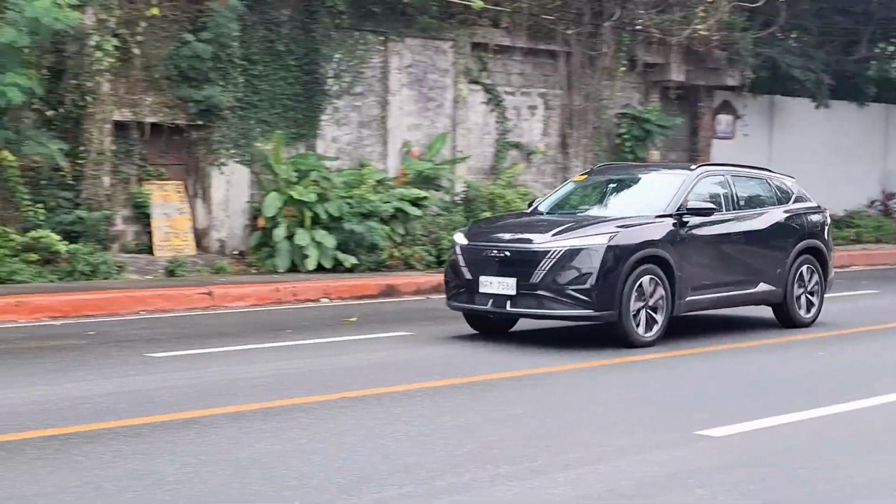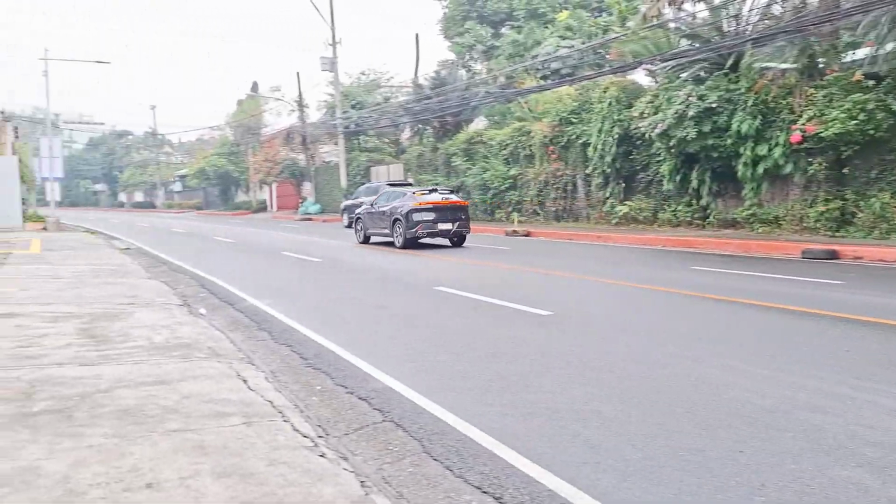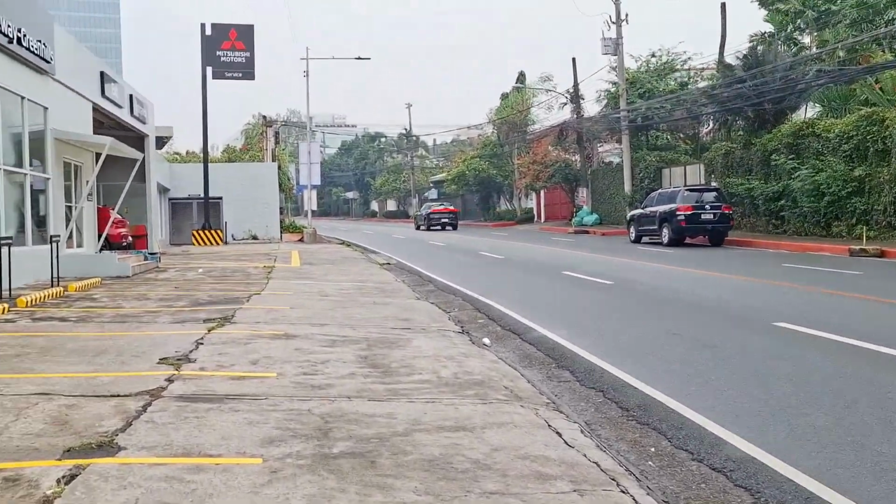I'm currently here on EDSA, again, a testament of this having good NVH. Look at that, not much tire noise, even on the harshest parts of EDSA itself. Yeah, this is amazing. I keep on commenting about the performance of this.